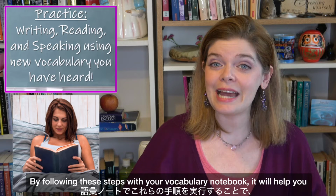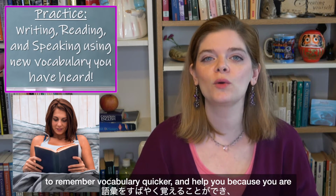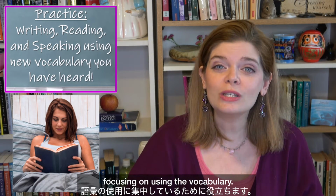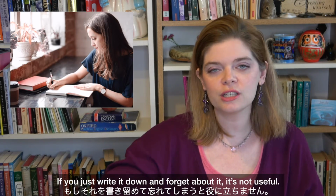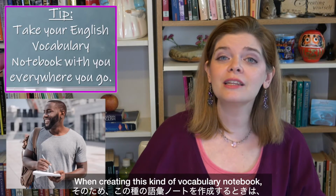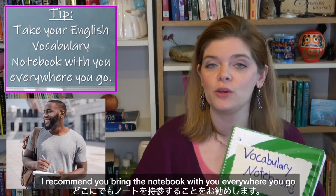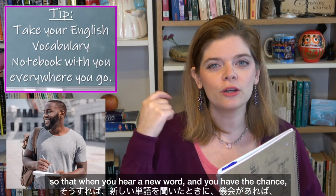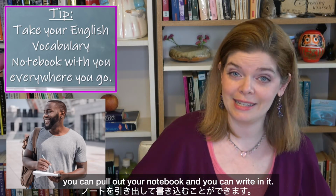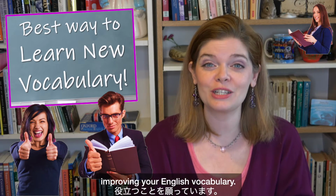By following these steps with your vocabulary notebook, it will help you to remember vocabulary quicker and help you because you're focusing on using the vocabulary. If you just write it down and forget about it, it's not useful. When creating this kind of vocabulary notebook, I recommend you bring the notebook with you everywhere you go so that when you hear a new word and you have the chance, you can pull out your notebook and you can write in it. I hope that you will find these steps very useful for improving your English vocabulary.